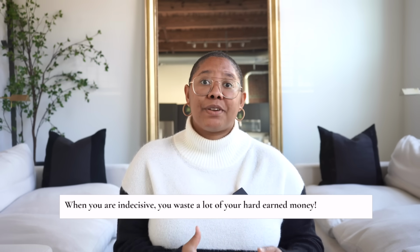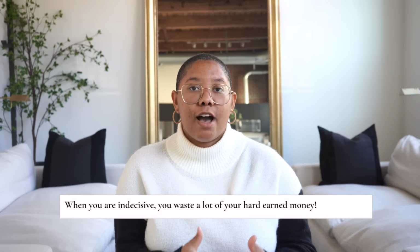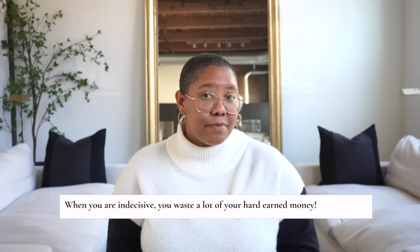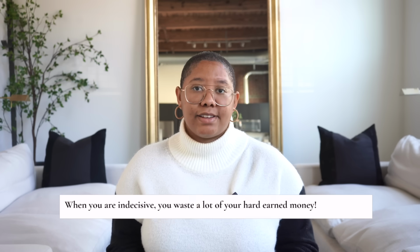What is your color palette going to be? What textures do you like? What furniture pieces do you want? What do you want your budget to look like? Become really firm with all of these things. Learning to be firm, learning to have parameters and to stick with those parameters are going to help you be decisive. Because when you're indecisive, you also tend to spend a lot of money. And I never want you doing that unnecessarily. You worked hard for your money. Let's put it somewhere good.